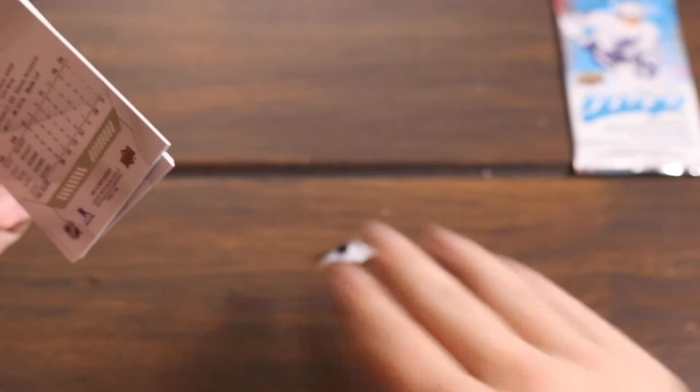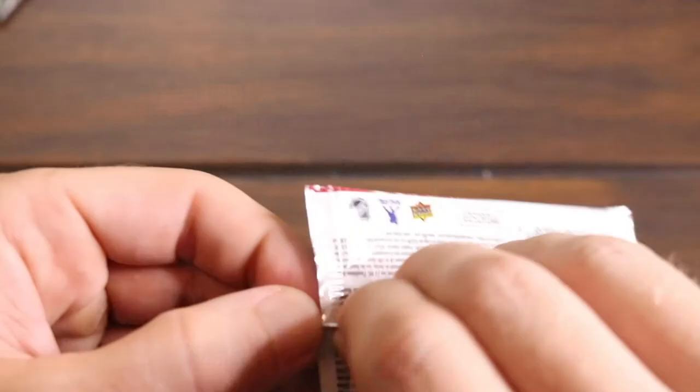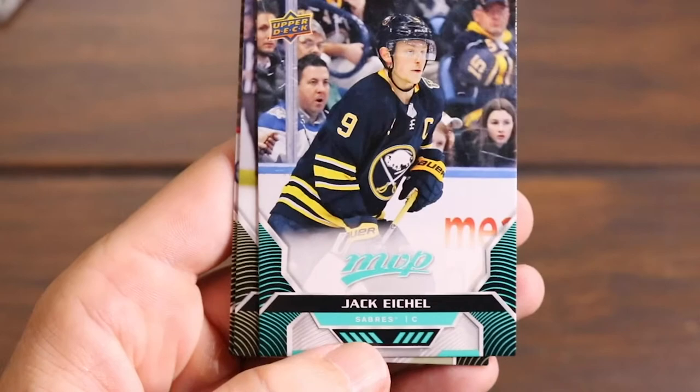Alexander Steen, Dustin Brown, Josh Bailey, Eric Staal, and Brandon Saad again. Finally, we've reached our last pack. Finally! Okay, one more rookie. There's Ryan Merkley. Alec Martinez, there's Jack Eichel, it's a teal parallel, not a rookie. Patrice Bergeron again, and then finally Christian Dvorak bringing us home. Holy smokes, guys, we did it.